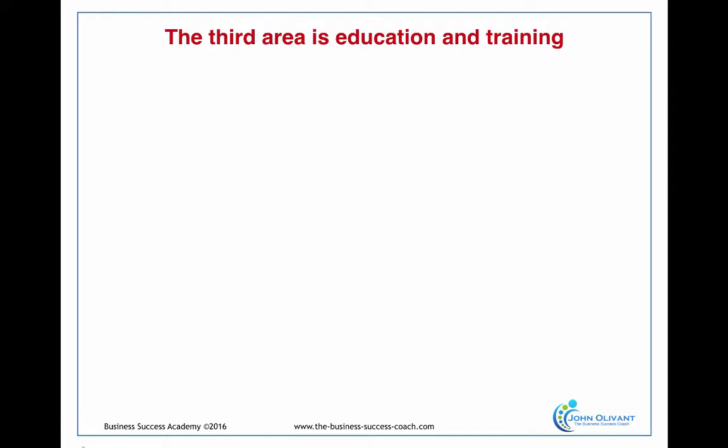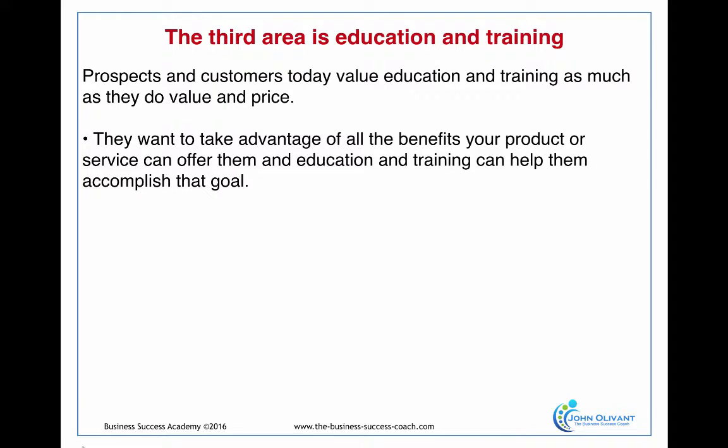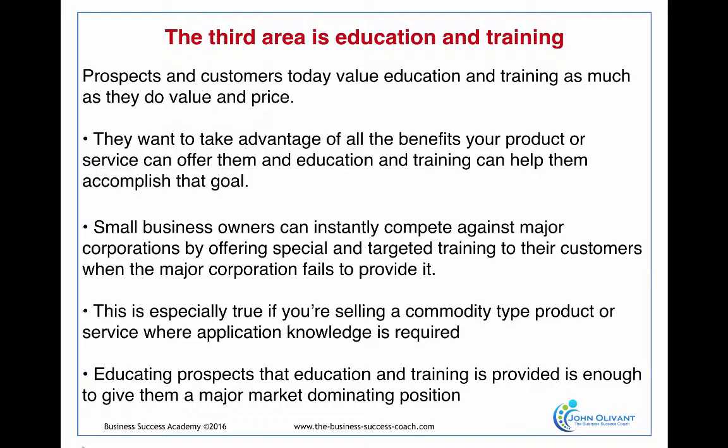The third area is education and training. Prospects and customers today value education and training just as much as they value price. They want to take advantage of all the benefits your product or service can offer them, and education and training can help them accomplish that goal. Small business owners can instantly compete against major corporations by offering special and targeted training to their customers when major corporations fail to provide it. This is especially true if you're selling a commodity type product or a service where special application knowledge is required. Letting prospects know that education and training is provided is enough to give them a major market-dominating position.